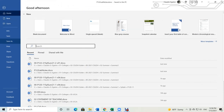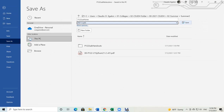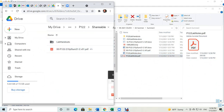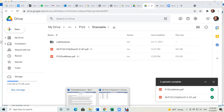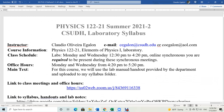Let me also save this PDF file. This PDF file that you see here are the lab notes of the fall semester when I taught the same lab on the fall. So as we go along, I'm going to update these notes. But at least you already have an idea of what we're going to do during the semester, okay? So here you go. Let me give you the link for this folder.